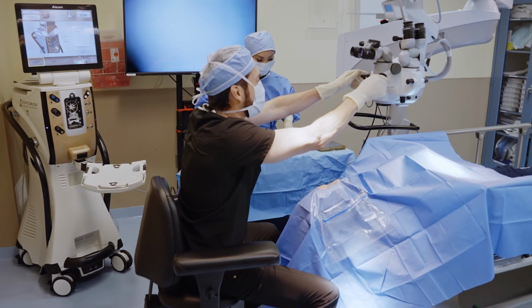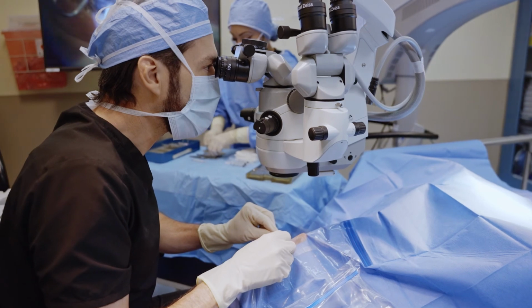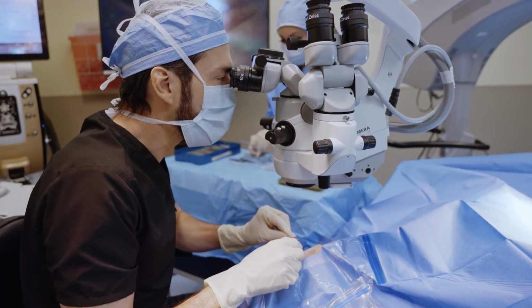I want people to know cataracts are really common and it's the most commonly performed surgical procedure in the United States. The technology is very, very precise. Recovery is very rapid. And if you think you have a cataract, please come in and see me for a consultation.